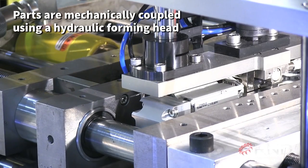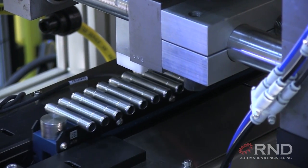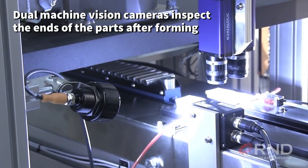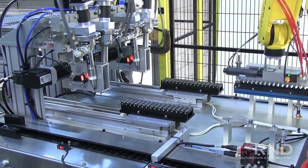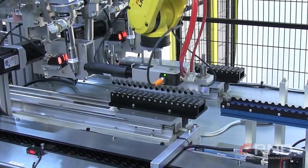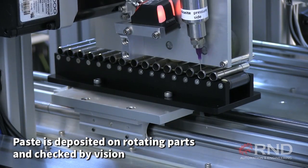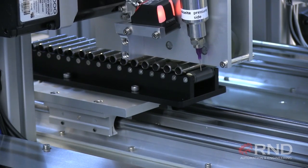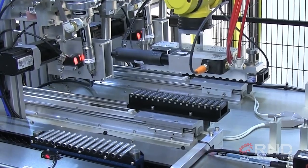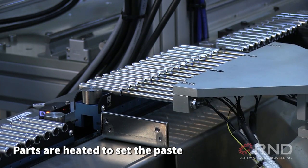Parts are then mechanically coupled using a hydraulic forming head. Dual machine vision cameras inspect the ends of the parts after forming. A FANUC LR Mate 200 ID robot then moves the boats to deposition stations, where paste is deposited on rotating parts and then checked by vision. The parts are then heated in order to set the paste.